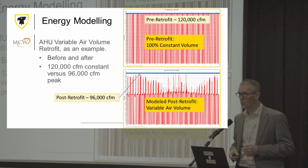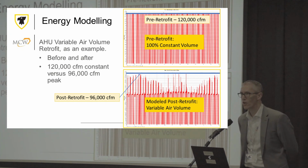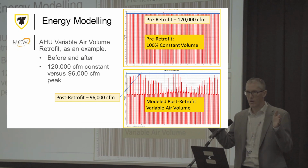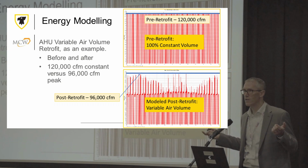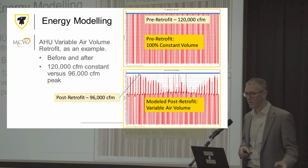And here's another beautiful looking report that comes out of IES that only a modeler could love. The top one shows that it was a constant volume unit, so it blasts away at 120,000 CFM constantly, modulating between how much hot deck and how much cold deck you get, but always delivering the same amount of air to each of the spaces, when that wouldn't be a modern conventional design. It's actually quite nice because your dual duct terminals do provide you cooling and heating into all the spaces at all the times.